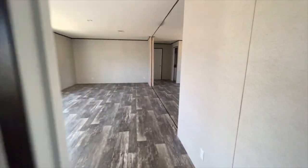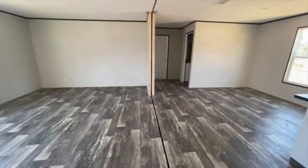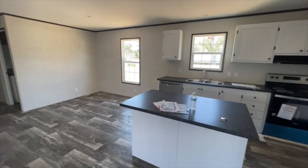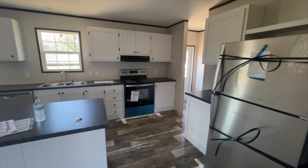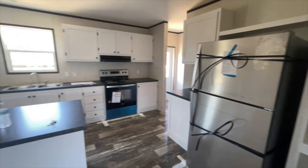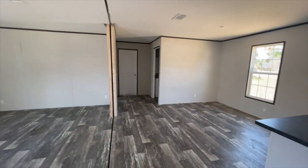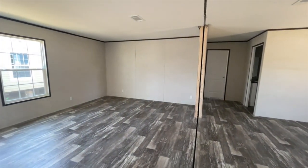Hope you guys have enjoyed this tour. Again, this is the Apex. It's out at Titan Factory Direct Homes in Albany, Georgia. I really enjoyed touring this entire lot. I only have two homes left in this series, and then we move on to another location. I've really enjoyed touring these homes.